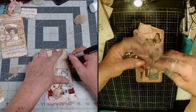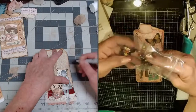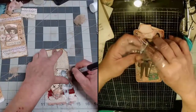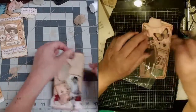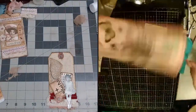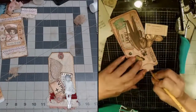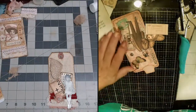Okay. Let me find an eyelet that I want to use. Machine. The bobbin's out, and I'm not gonna do it. I'll just use black. I need a pen. Do a black eyelet. And I'll put it right here in the center. That'll work.